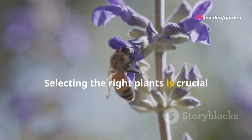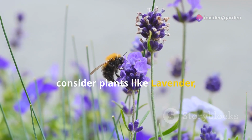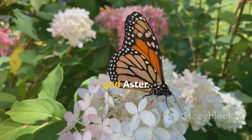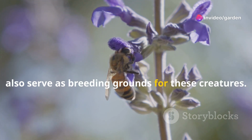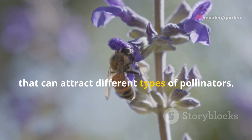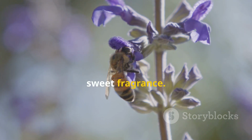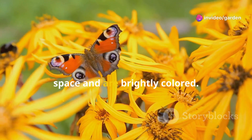Selecting the right plants is crucial for a thriving pollinator garden. For bees, consider plants like lavender, sage, and foxglove, which are rich in nectar. Butterflies are attracted to buddleia, milkweed, and aster. These plants not only provide food, but also serve as breeding grounds for these creatures. Each plant has its unique characteristics that can attract different types of pollinators. For instance, bees are particularly good at pollinating flowers that are blue or yellow and have a sweet fragrance. Butterflies, on the other hand, prefer flowers that provide ample landing space and are brightly colored.